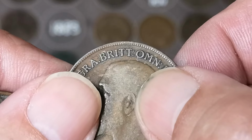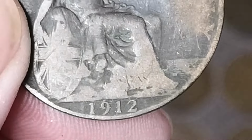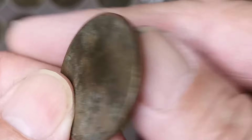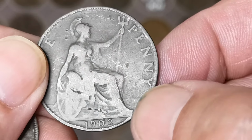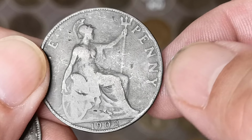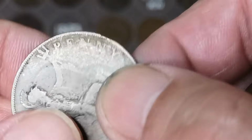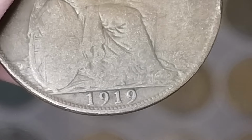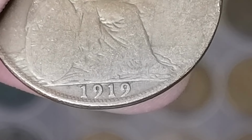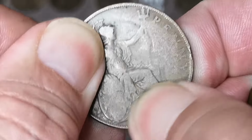1920. Common type. 1912. There's no mint mark on that one. Nope, no H mint mark on that. There's an Edward 1902, and straight away I can see it's a high tide. Common one. 1930. Oh, I thought there was another mint mark on that 19, but I don't think it is. It's not, is it? No. Just some kind of bit of dirt, probably rub away.